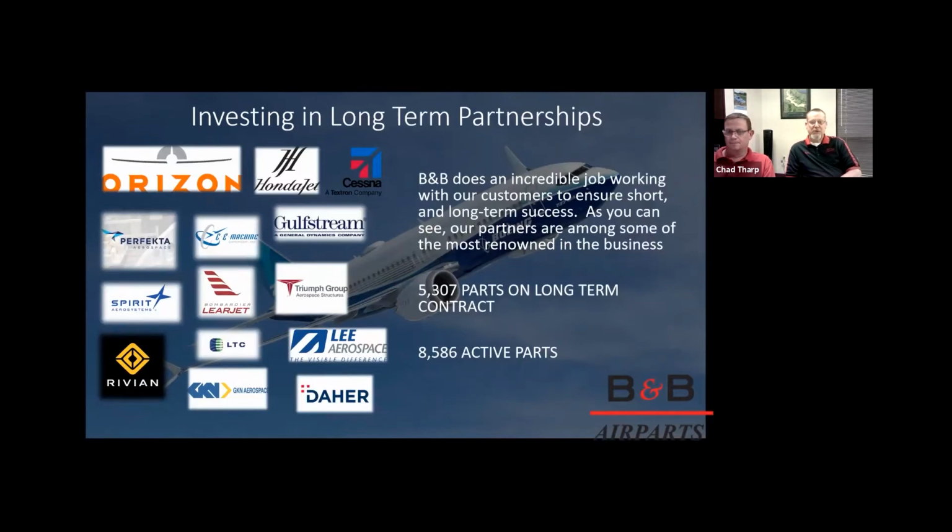Just some of the customers we're dealing with now. You know, we've got a little over 5,000 parts on long-term contracts. 4 or 5 years ago, we had no contracts. So we've gone from a fast turn Blue Streak type of shop into a long-term contract. We're very excited about that. And we have approximately 8,500 parts on the floor at any one time. So it's been interesting, and we're excited about what the future is getting ready to bring us.